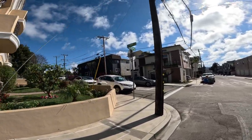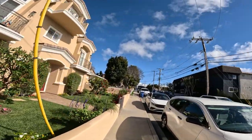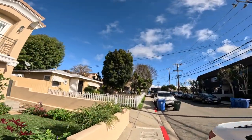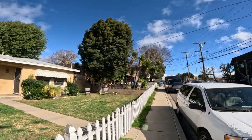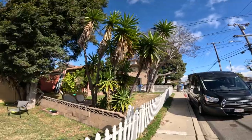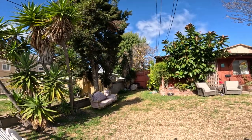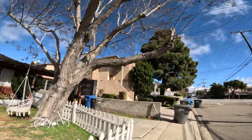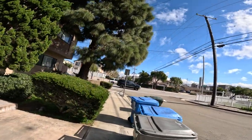Warm now. Guess I'll cut up back here, head home. Somebody's got a couch in the yard or something here. What is that about? Let's see what that looks like. Pinkish couch? Mauve? Doesn't look like they sit in it though. Huh. No, I don't think I'd put a couch in my yard, especially if I didn't sit in it.